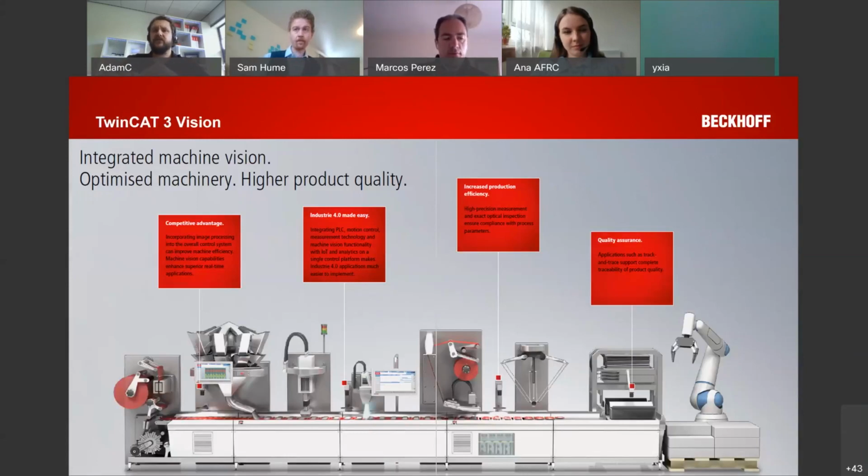And then that allows us to say, if I look at this as a system, as an example, here we have multiple stations and we need to integrate our platform into that. So providing IPCs for the visual and the control side of the machine, providing our motion to go into the machine and have that connection across the board to our I/O systems, bringing everything to a single platform.